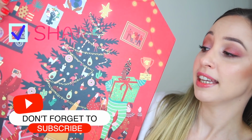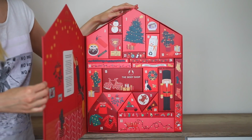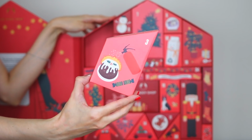They have captured the Christmas spirit on their packaging. It is adorable. It is a very heavy Advent calendar and this is how it looks inside. I love the beautiful boxes and that they are different. All of the designs are super festive, Christmassy, beautiful. And let's find the first one. It's this one in the corner. I have no clue what we have.